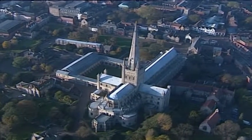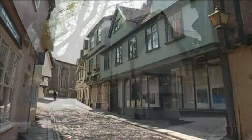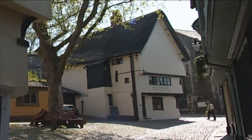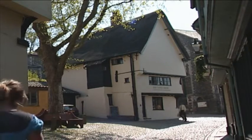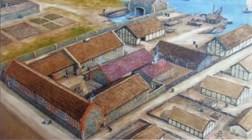Norwich is full of heritage buildings. We are told that Elm Hill has more Tudor buildings than the City of London. But none of them are as interesting as Dragon Hall. Here it is, sandwiched between King Street and the River Wensum.